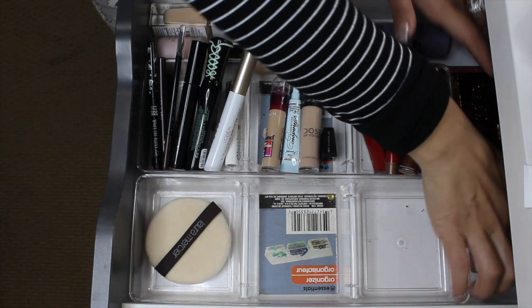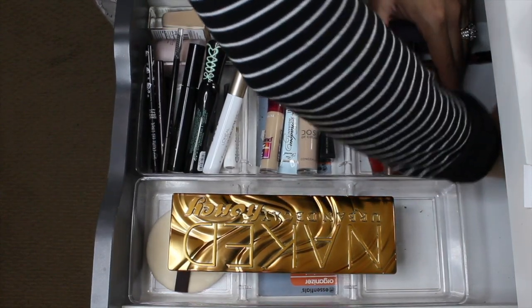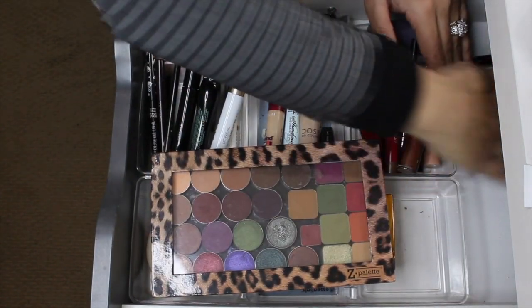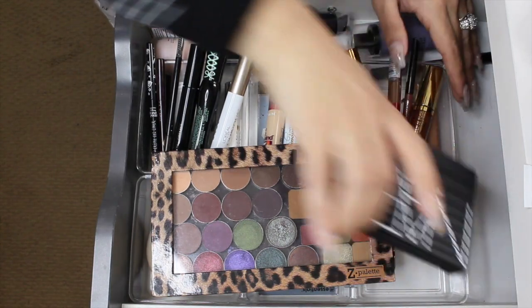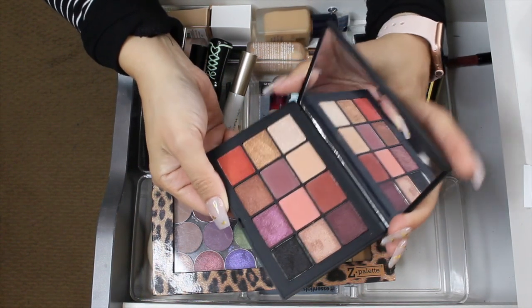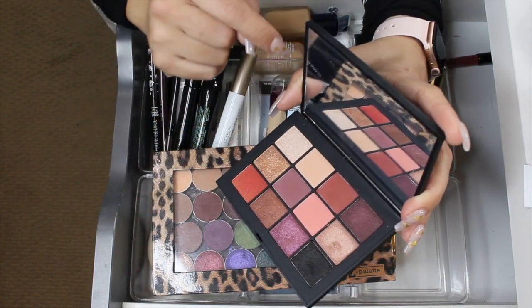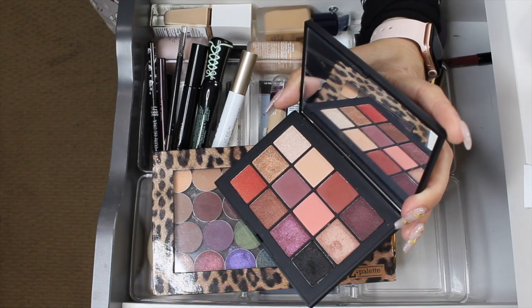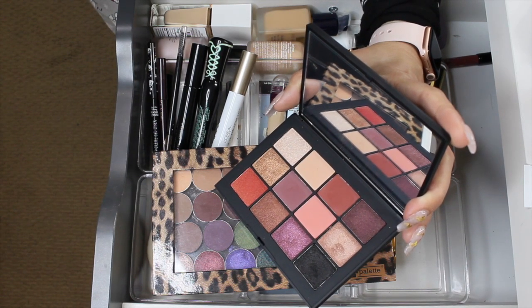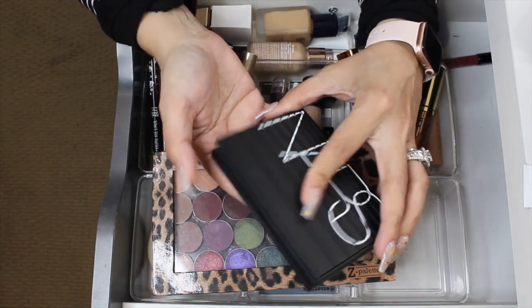Now for the eyeshadow palettes, I'm gonna go ahead and pull all three out because I'm sick and tired of looking at all three of them. Oh, the NARS palette. This is the Extreme Effects. Oh my god, this was so pretty. The formula is amazing. It's so buttery, so creamy. I think I used every single shade that was in this palette. Yep, I used every single shade in here. It was so pretty, so easy to use as well.